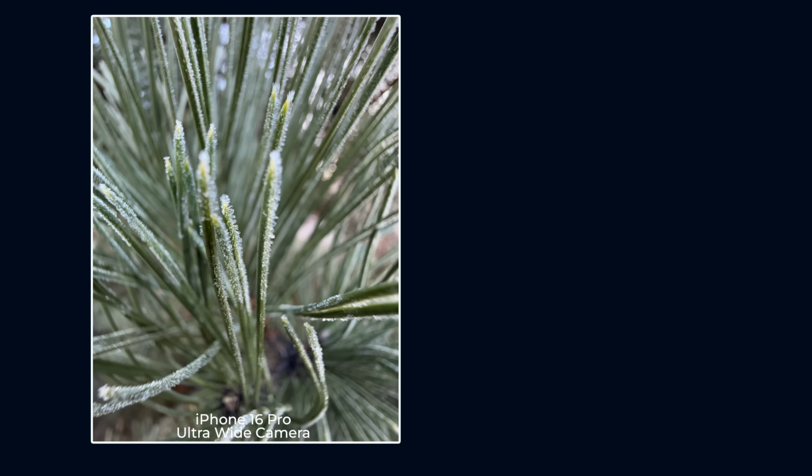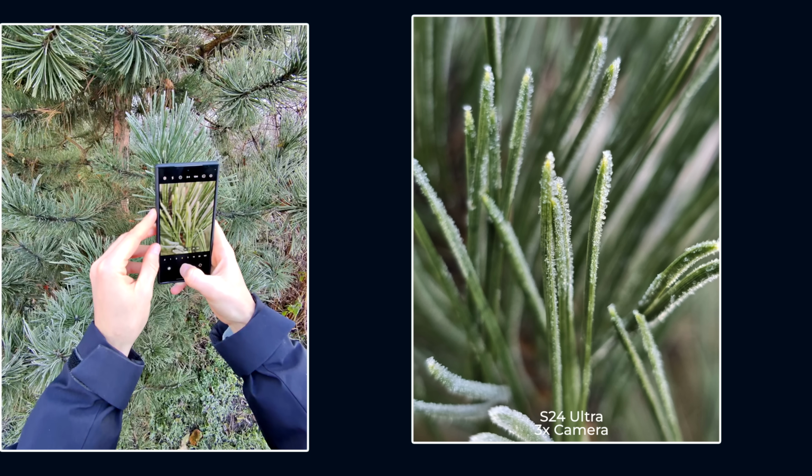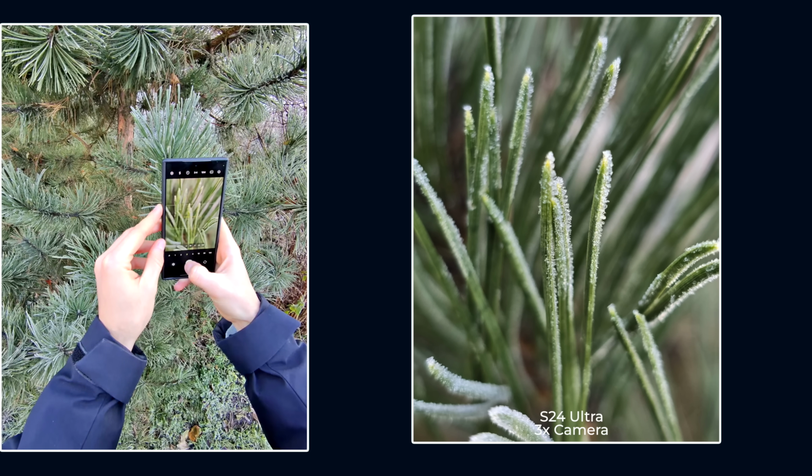And since we're talking about ultra wide angle cameras, I don't really like the macro mode on the ultra wide angle camera since it has a lot of distortions. And on S24 Ultra, you can use the 3x lens, and that's why I prefer the S24 Ultra over the iPhone for this matter. And on the same note, there are a few more lenses that Freewell sent to me, which I've not tried yet.